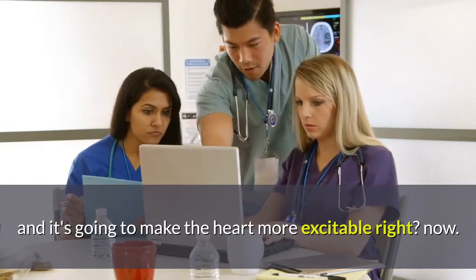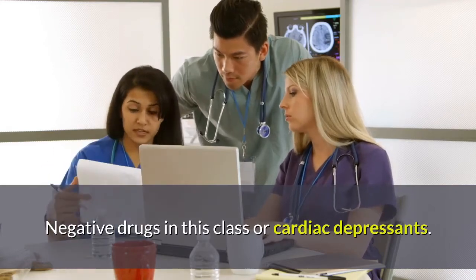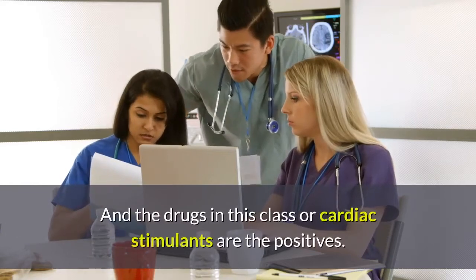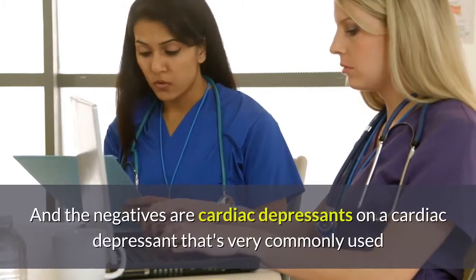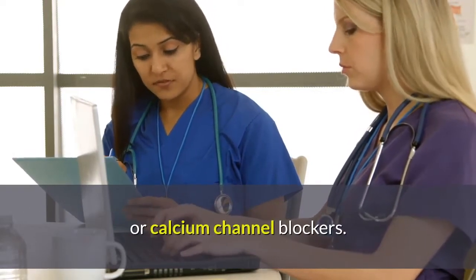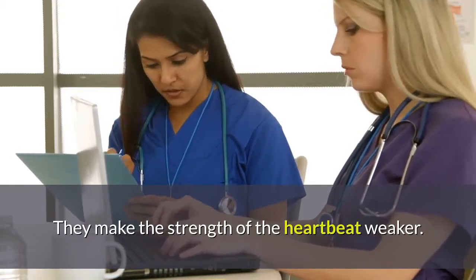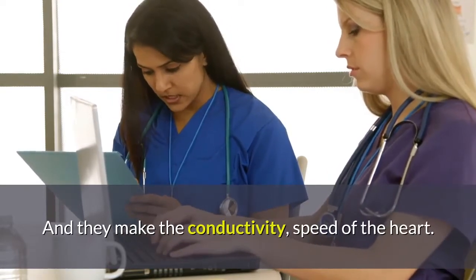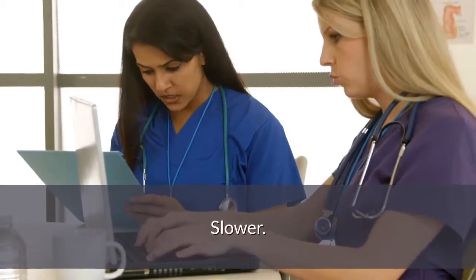Right? Now, negative drugs in this class are cardiac depressants. Okay, so that's what you can write in the dashes down there. The drugs in this class are cardiac stimulants, the positives, and then the negatives are cardiac depressants. And a cardiac depressant that's very commonly used are calcium channel blockers, right? They make the strength of the heartbeat weaker, they make the rate of the beat slower, and they make the conductivity speed of the heart slower, right?